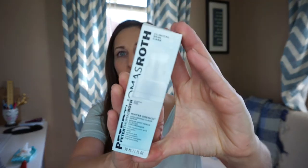Okay, at Ulta, I went in when it was the 20% off and was really bummed because most of the things that I wanted to get were not 20% off. I was specifically going in to get Dermalogica stuff and whatever. And then I got some face products for my sister for her birthday. So I did end up getting this Peter Thomas Roth Drench Quench.